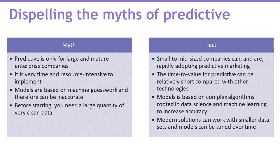Number two is that it's very time and resource intensive to implement. So implementation is actually super simple, and there are so many use cases that initial value can be gleaned in hours in the case of data enrichment, or hours and days in the case of model implementation. That there are so many applications of Predictive also means there are ways to scale and add even more value over time, even if you just want to start with a very simple inbound lead scoring model to begin.